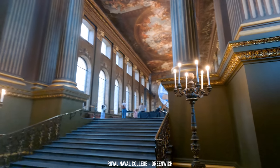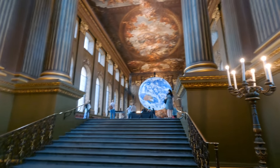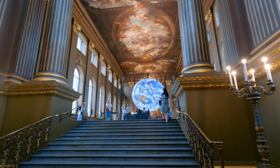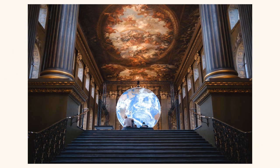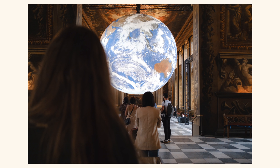The first thing to note here is just how rubbish the GoPro quality is as soon as you have a little bit of low light. However, the second thing is this amazing model of the Earth. This is the Royal Naval College in Greenwich, and this exhibition is on until I think the end of July, or some point in July. Highly, highly recommended. It looks absolutely amazing.